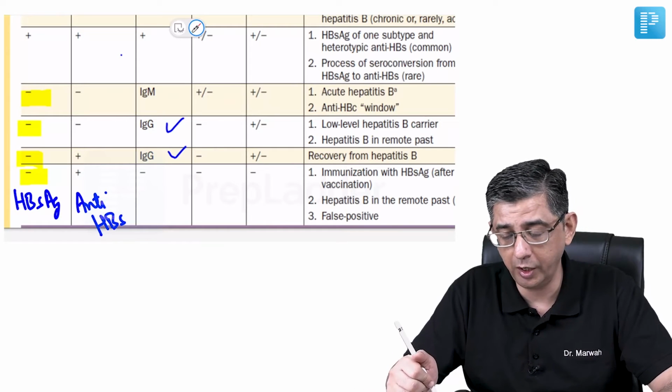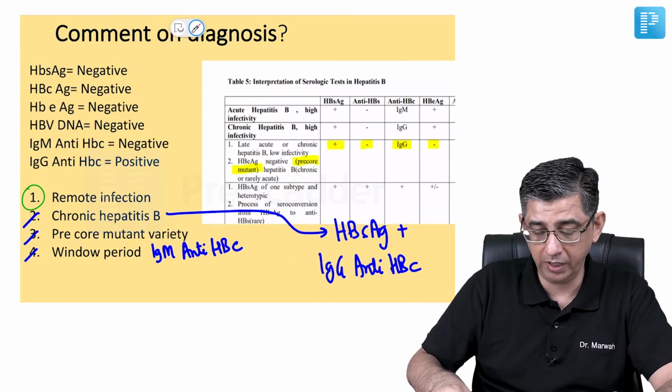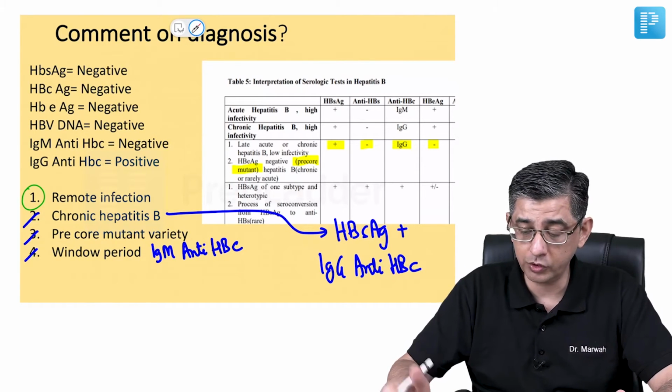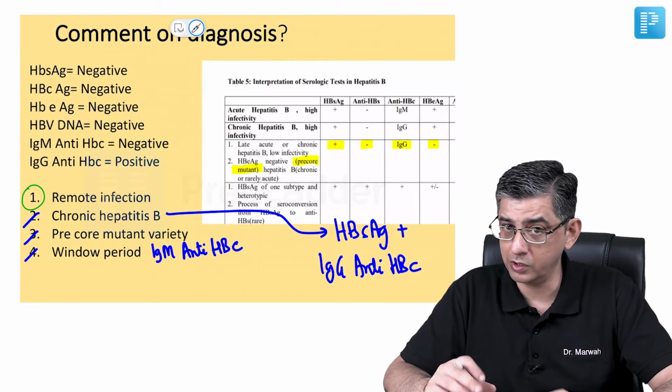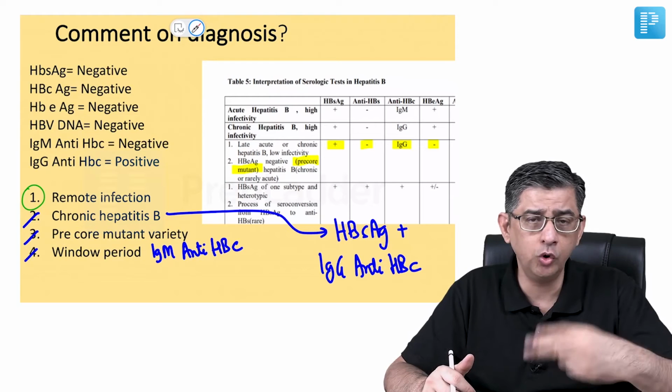As I said, hepatitis B, remote past. So the correct answer for this one is what I've highlighted here on the basis of exclusion. And if you still have any doubts on this, or you still have other options beyond these, right? Like some people said, sir, there were 2 options with chronic.